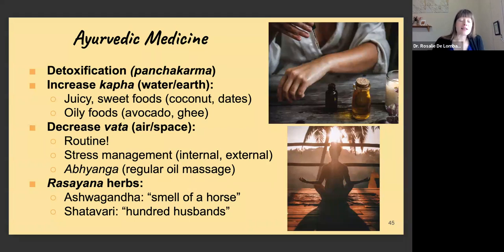Ashwagandha has a lot of good data on boosting female, but also male fertility. It's mostly our male herb in Ayurveda, and its name is Sanskrit for the smell of a horse. So think of the stamina of a steed, right? Ashwagandha brings that energy. Shatavari is its counterpart for the female, and it stands for 100 husbands, right? It just boosts fertility and tonifies those tissues in that way.